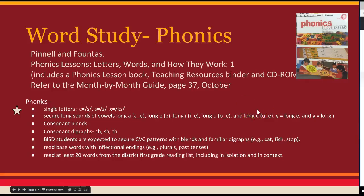Let's start with word study. In your word study, your Fountas and Pinnell book has a month-by-month guide. It's on page 37. I would take a look at that, and now that you know your kids so much better and you know where they are, see which of those lessons apply, being a responsive teacher, and work through those.